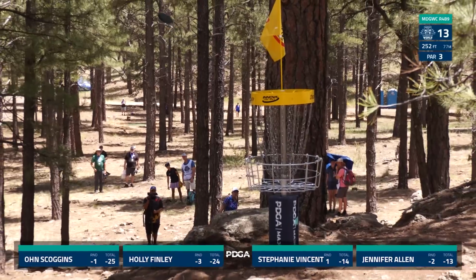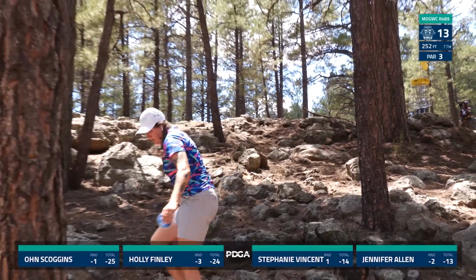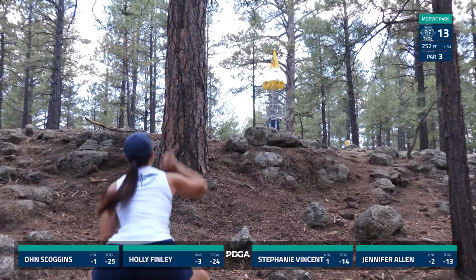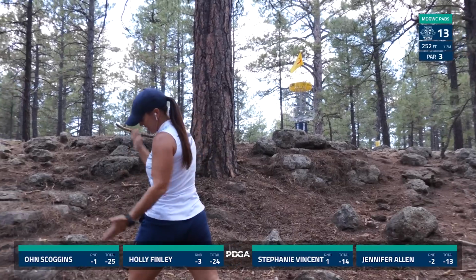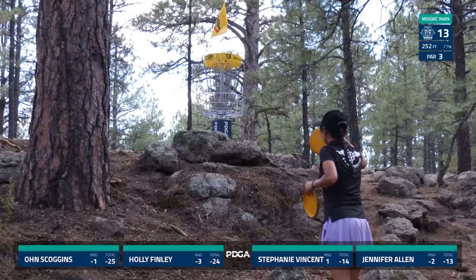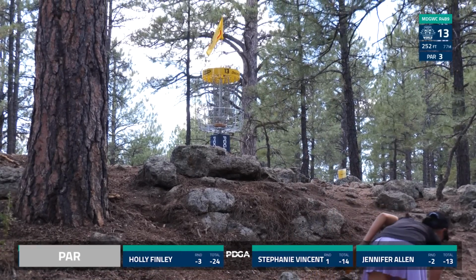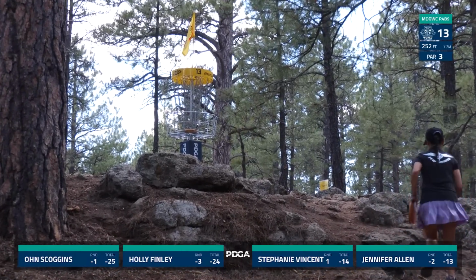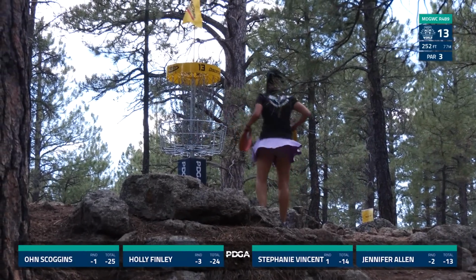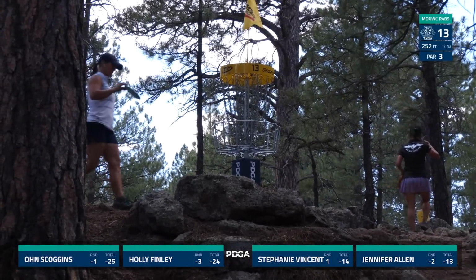Vincent for birdie. Soft little hyzer, such a beautiful bid. I loved the courage on that because I didn't have it to do it myself. And I thought I had the height, and it just drops right in front. That looked very similar to your uphill putt on one of the other shorties. It felt really clean. I thought I had it. Really wanted it. Ohn made good on her par putt. Yeah, this is another one that does not play to the distance.